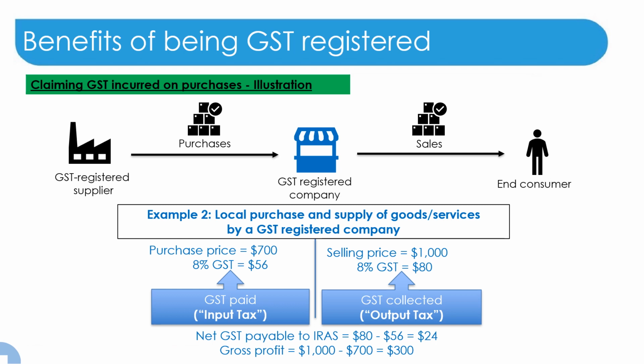The GST-registered company will report its input tax claims and output tax collected in its quarterly GST F5 returns. The total input tax paid by the business on its purchases will be deducted from the total output tax collected from its sales. The difference, called the net GST payable, is what the GST-registered company will pay to the Comptroller of GST. In this scenario, the gross profit of the GST-registered company, at the same purchase price and the same selling price, is higher as compared to the non-GST registered company.